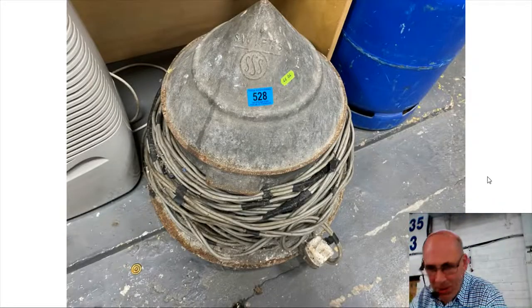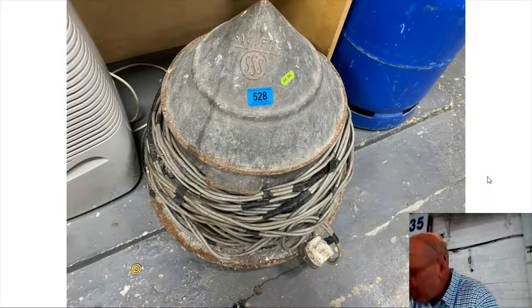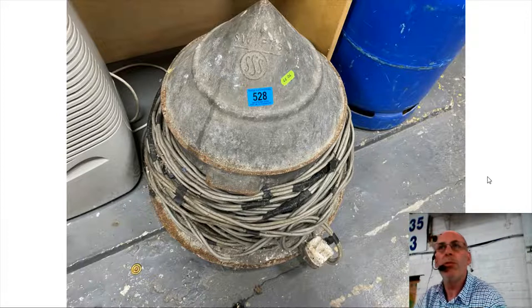And lot number 528. They've put a garden ornament. It's a galvanized thing out of a chicken shed or something, isn't it? Is it one of the heater lamps or something? I'm not sure. Anyway, it's got a lot of wire on it. It's an old galvanized thing. Start me a tenner on this one. £10 to go. I'm sure it'll make it.